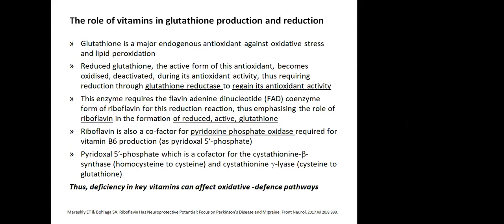So it's throwing its protons away and things like that. Then it has to go through a process of reduction, and it requires the enzyme glutathione reductase, and through that process it regains its antioxidant activity. Now this enzyme requires riboflavin in the form of FAD, and this emphasizes the role of one particular vitamin, B2 riboflavin, in the formation of the reduced active form of glutathione. So if you don't have enough vitamin B2, then you're going to have an impact down this line.